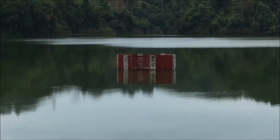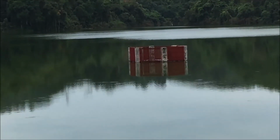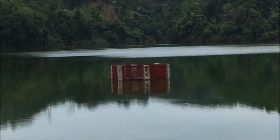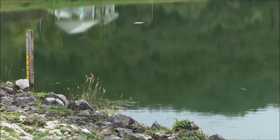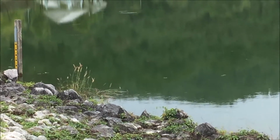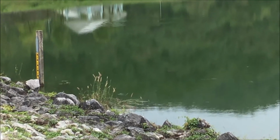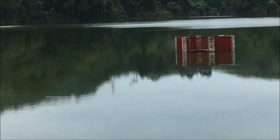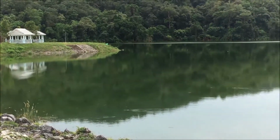Well, I'm definitely calling it now. It's full. It's not going up any further than that. In fact, I came down here yesterday and about there was the top of a post sticking up, and we had a heavy night's rain, and that's now disappeared under the water as well, but it's not going to go up any further because it is overflowing into that. So that's it. It's full.